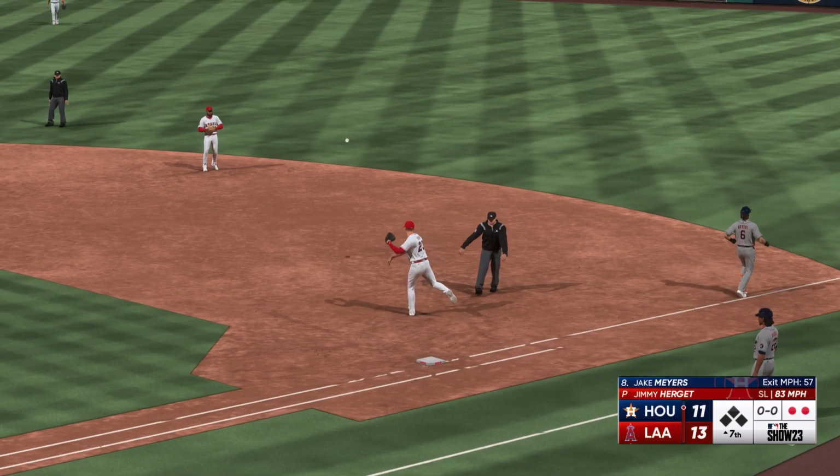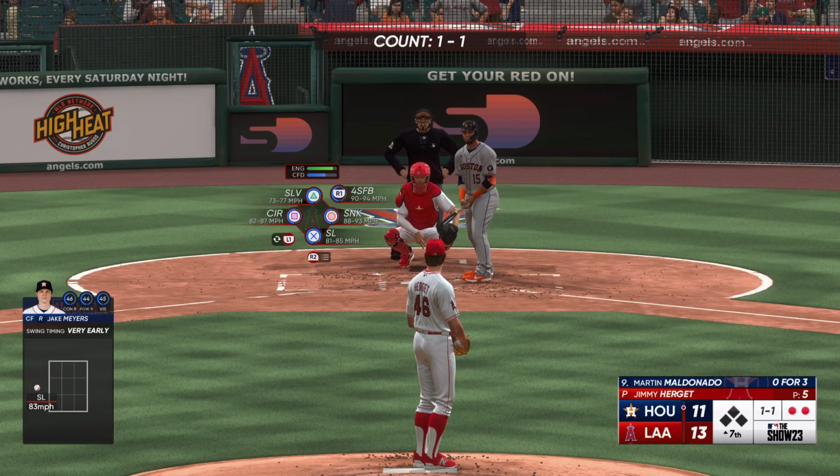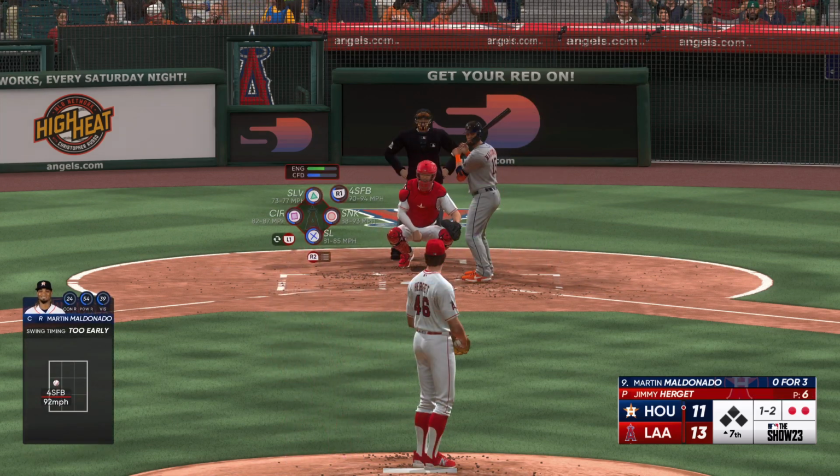Rendon throws to first, and 2 away to start the 7th. Good late bite on that slider, got the hitter out in front, rolled over on it. Exactly what he was supposed to do. And now the count 1 and 2 after the swing and the miss.